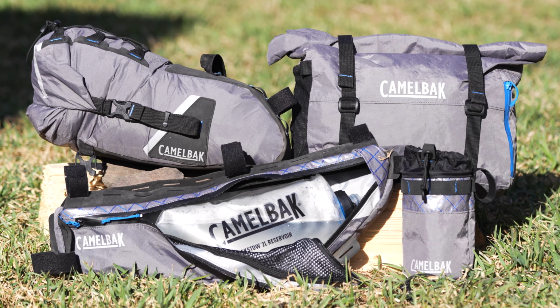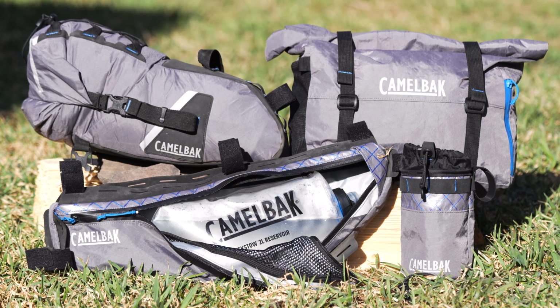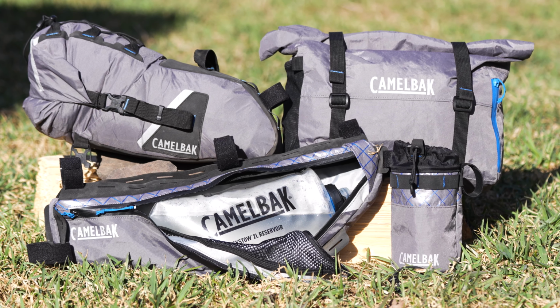So speaking of value, the seat pack comes in at $90 USD. It's pretty bare bones, but that seems appropriate for the price. The $150 USD 4.5 liter frame pack is on target with many higher end packs in this category, but you could also get a made in the USA outer shell pack for $90 USD. However, the Camelbak frame pack comes with that hydration bladder, but it does seem maybe slightly overpriced.